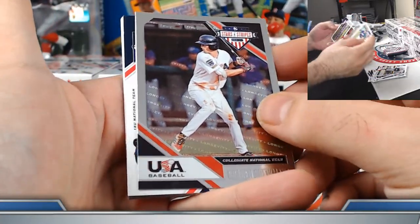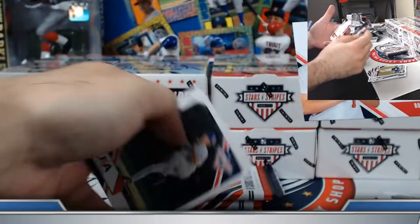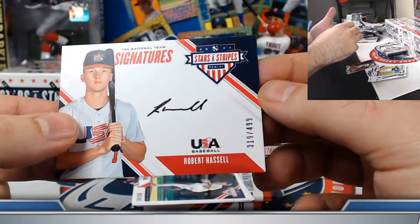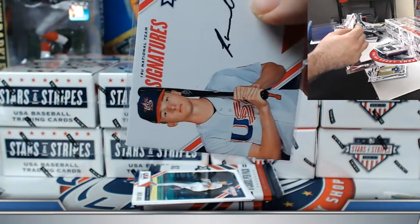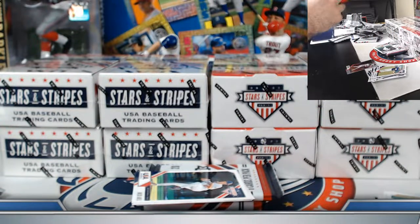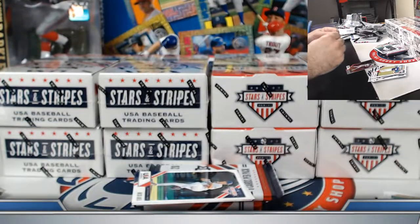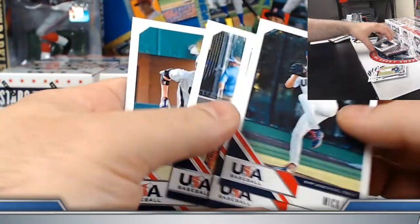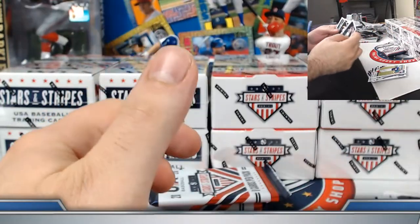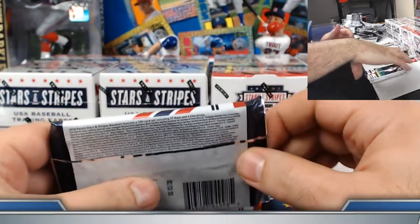Braden Shoemake, longevity base. Robert Hassel to $4.99.